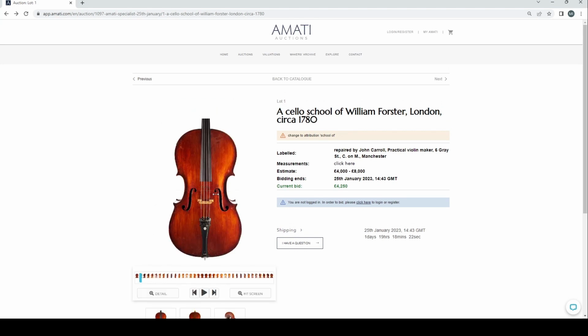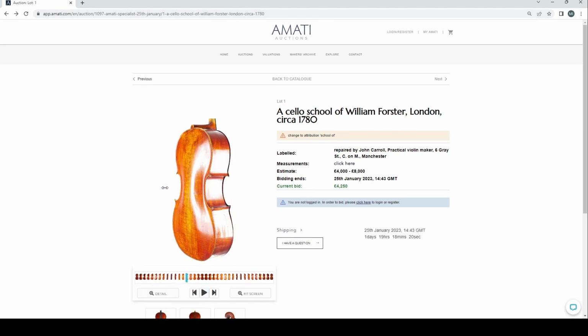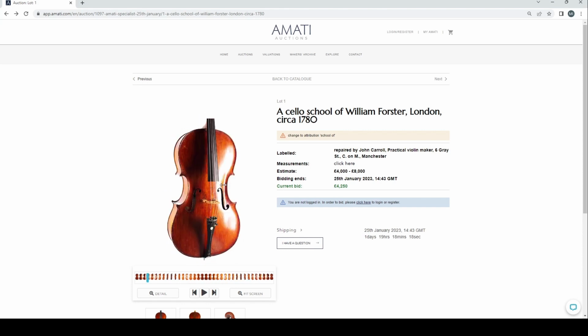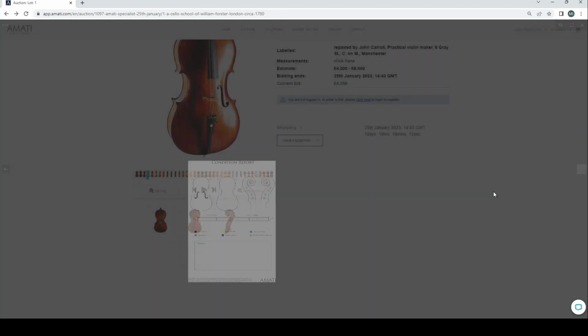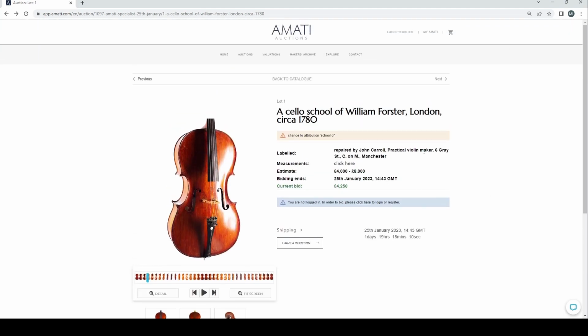Don't forget that on Amati you can do this kind of funky spin round 360, which is quite useful. Just bear that in mind, and look at the condition report as always. This particular one, they're looking at 4 to 8,000 as the estimate, 450 at the moment. I'm sure it will go a little bit higher than that, but it may not go super high because of the soundpost crack in the back.